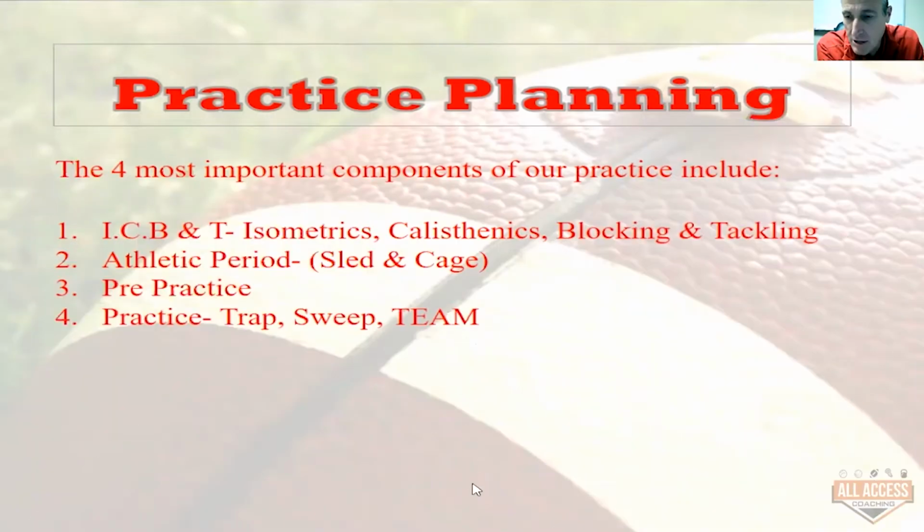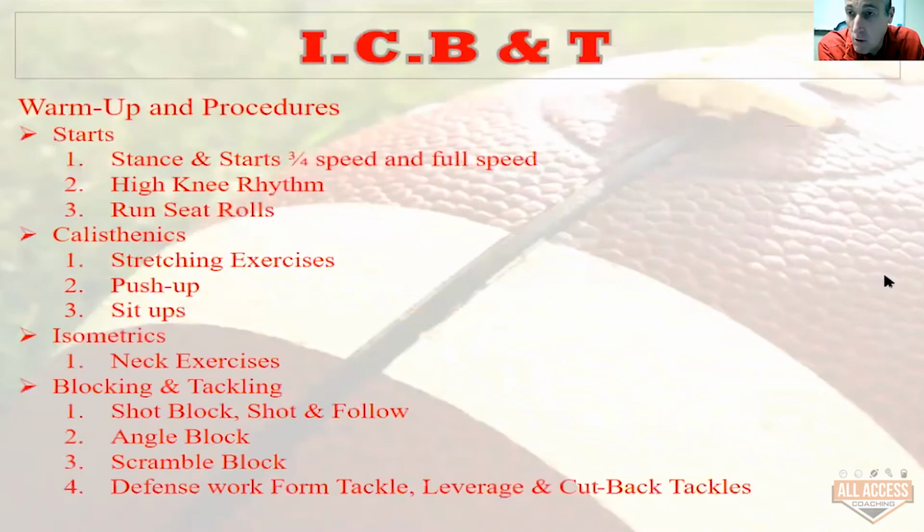Let me take you through some ICBT. Warm up. We personnel our warm-up groups. If, for instance, I've got 4 offensive coaches and 4 defensive coaches, we start fall camp and all the way through the year, we're going to personnel those groups.